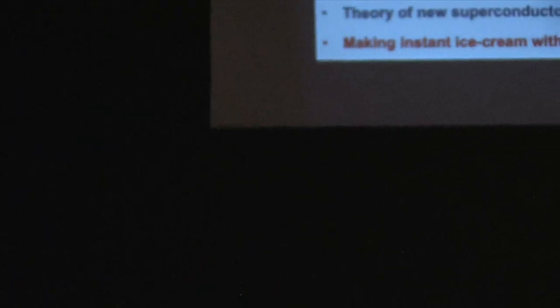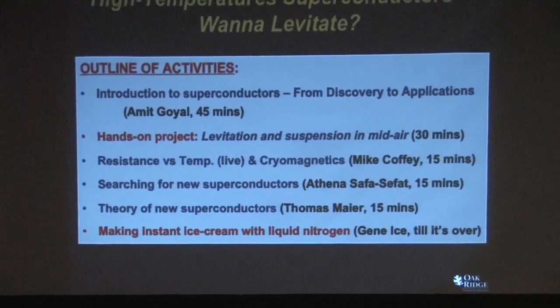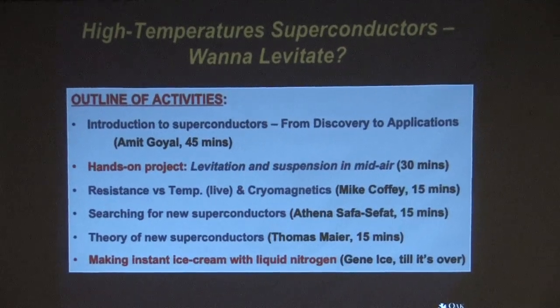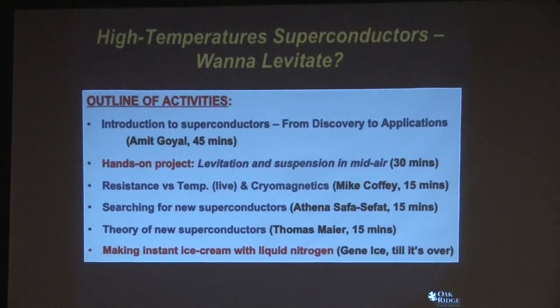Okay, so with that, let me move on. Here's the outline of what you're going to see today. I'll start to give you an introduction to these materials. And in doing so, we will invoke artists, we'll invoke dance, we will invoke fast trains, and the like. Then you'll do this hands-on project where you will actually levitate and suspend in mid-air a magnet or a superconductor.